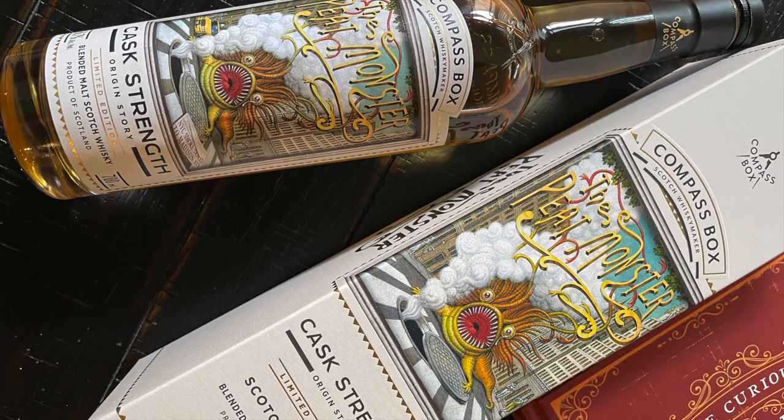We got a Compass Box Peat Monster Ashtray. Original story. Limited edition. It's a mouthful. There's a lot going on, but we love us some Peat Monster. And we're going to test it! You did that nice. I like it.